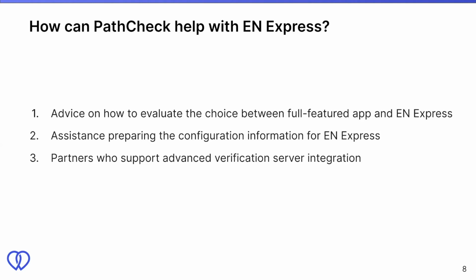So there's a couple things that we're going to offer as advisory services for states that are looking at EN Express. So the first is just helping you evaluate the choice between a full-featured app and an EN Express solution. The second is that we can help preparing some of the configuration information. So there's over 60 different choices that you need to set for EN Express. It's actually the same choices that you need to make for the most part with a full-featured app. And there's some specific choices around the sort of epidemiological strategy that you want to take around exposure notifications, and we can help with that.